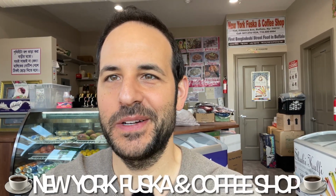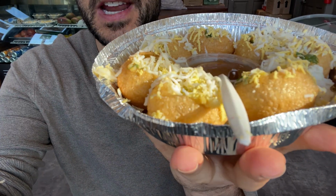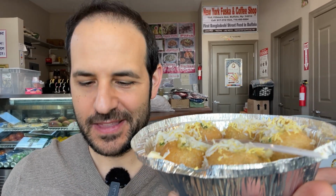I'm on the east side of Buffalo at the first Bangladeshi street food cafe to ever open in the city. So I'm trying fuchka, which is, I guess, the equivalent of what we would know as pani puri in India. So just zooming down here, this is a tamarind sauce. It's stuffed with potato, egg, also cilantro, other spices. There's also yellow chickpea in there.